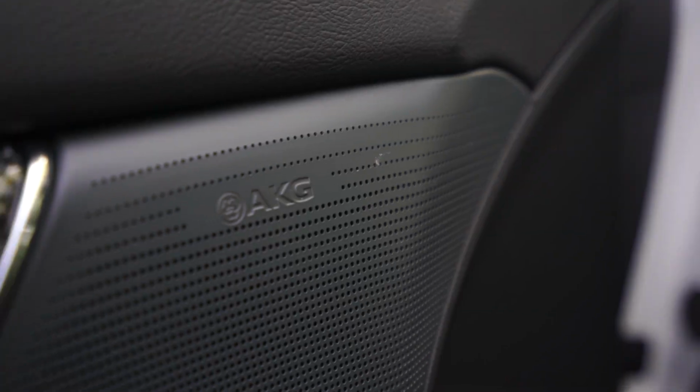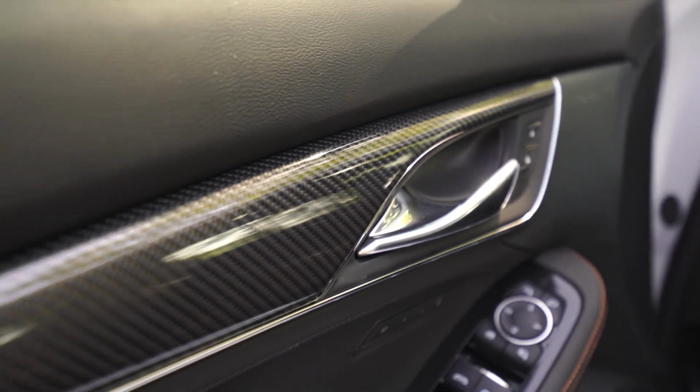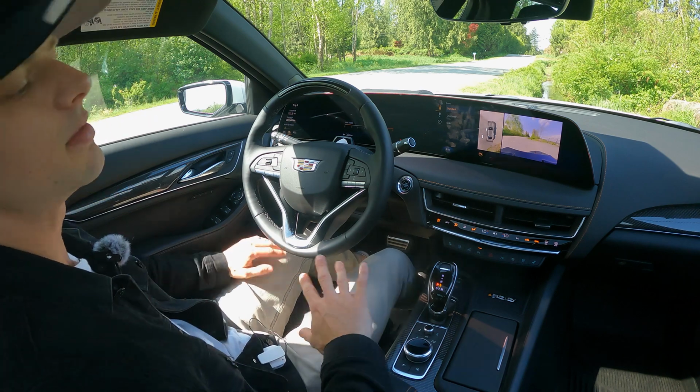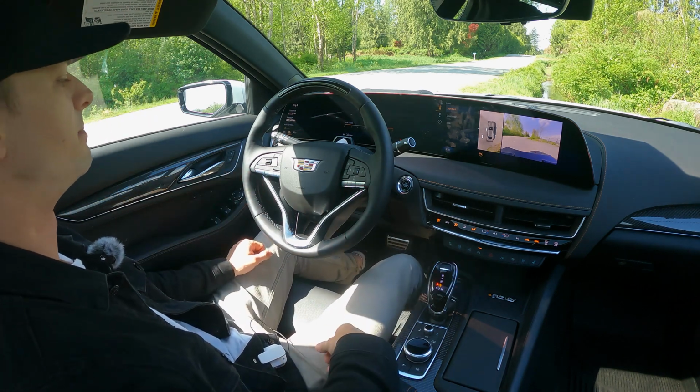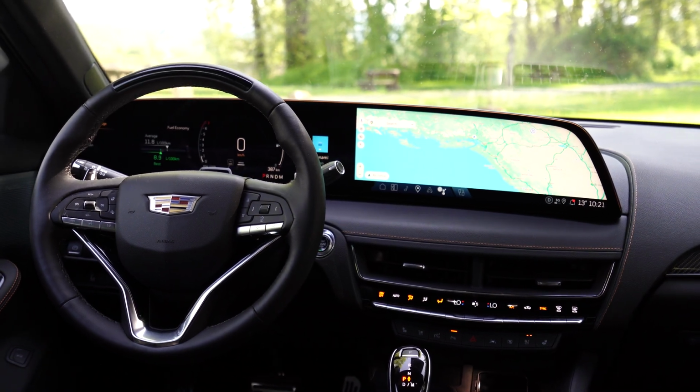And another change they've made is the sound system. The upgraded sound system is now AKG instead of Bose. The bottoms of the doors, it's all like hard plastic down here. If you look, you can find stuff you don't like, but standard stuff is awesome here. And I left the best for last.